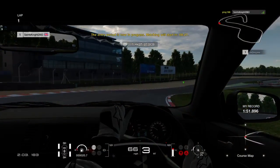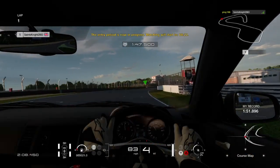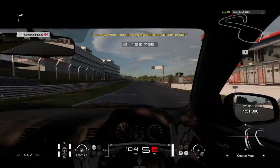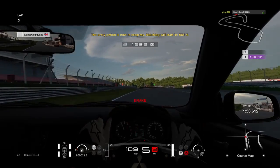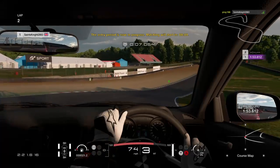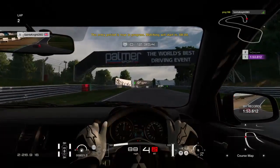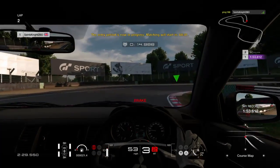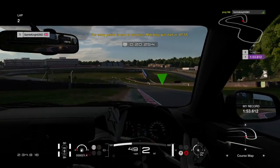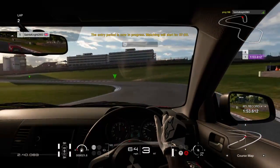And that's honestly a good thing, because I could somewhat understand why people would want to use this Lancer as a rally car. It's got the perfect setup, it's front engined, it's four-wheel drive. Everything about this car is absolutely spot on. The only downside I would have to complain about is the lack of power in this thing. But then again, that could be easily fixed if you're trying to make a rally car, you know?